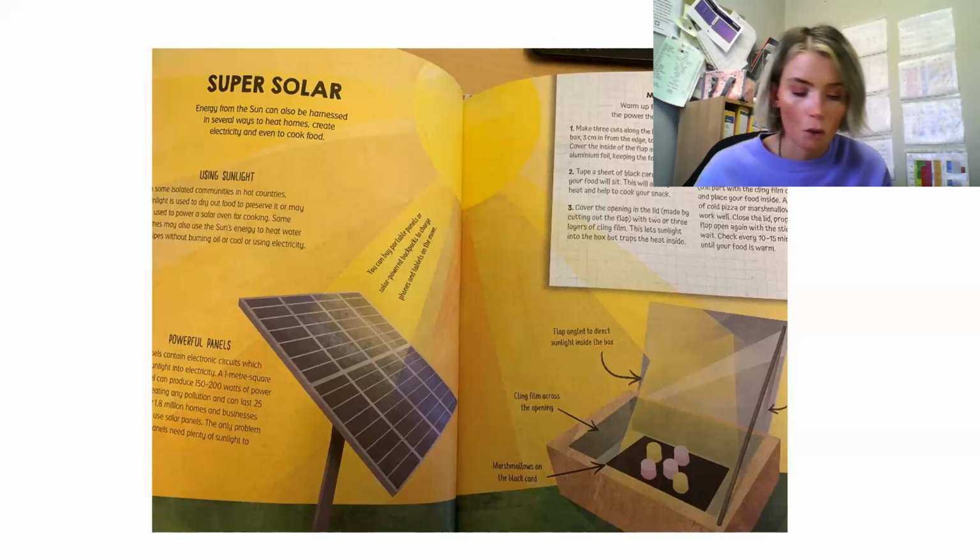So, to make a solar oven. Warm up food in your own solar oven to see the power that renewables can unleash firsthand. So, this is what you can do. Make 3 cuts along the lid of a shoebox from the edge to form a flap. Cover the inside of the flap and box with aluminium foil, like tin foil, keeping the foil smooth. Tape a sheet of black card where your food will sit. This will absorb heat and help to cook your snack.